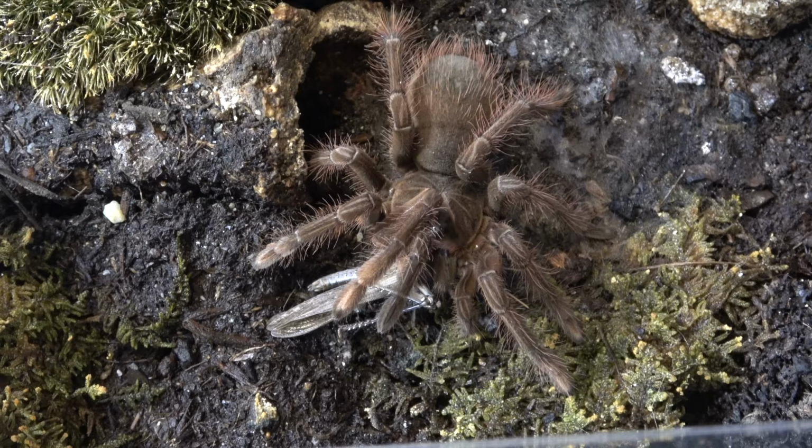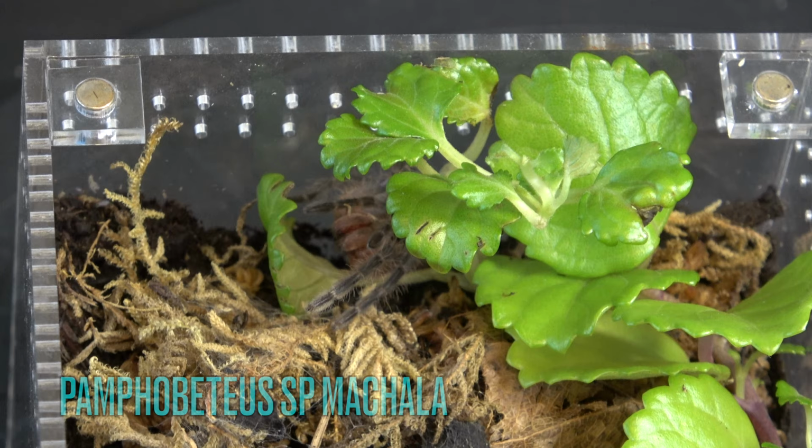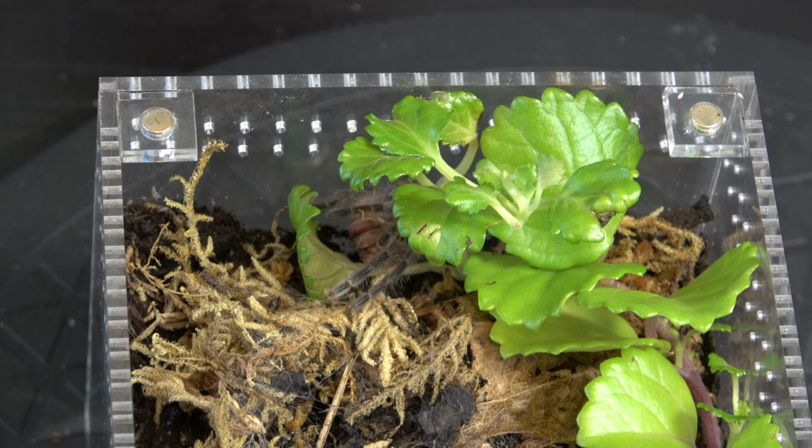Okay, here's our tiny Pamphobeteus species Makala. We call this one Makala Kulkin, of course, obviously. And it's a cool little sling. It has a cute little pattern. So let's feed it.